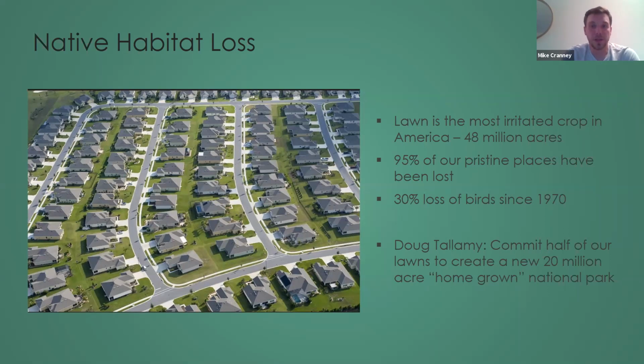Since there's 48 million acres of lawn in the United States, he put out this idea: if we each commit even half of our lawns to a native habitat, we can create a new 20 million acre homegrown national park. And that's just a really cool idea. Each of us makes that little change and we can have such a huge impact.